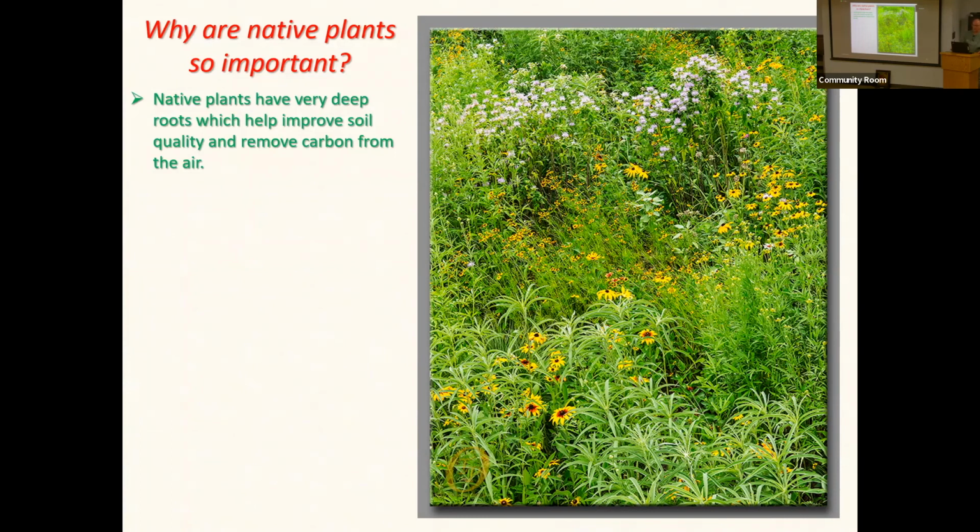But native plants, they can send roots down 10, 12, 15 feet into the ground, certain types of plants. And when they do that, they break the soil up and it makes it so it can hold water better. And it actually works like the rainforest. They remove carbon, that bad stuff that's in the air, and put it in the ground. The plants do that too.